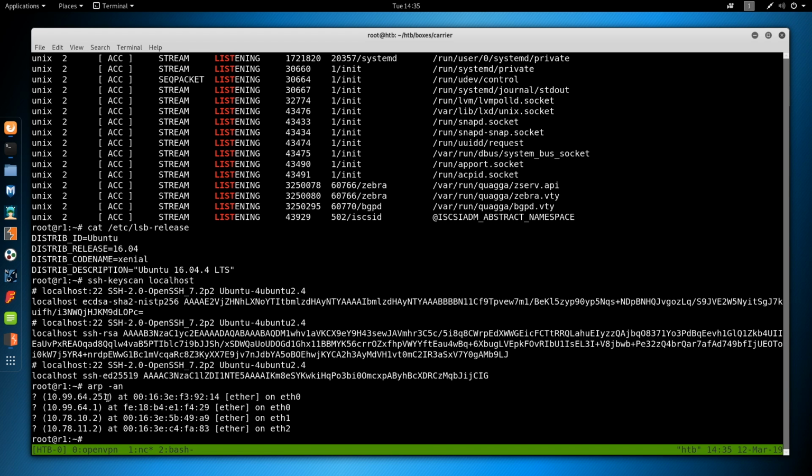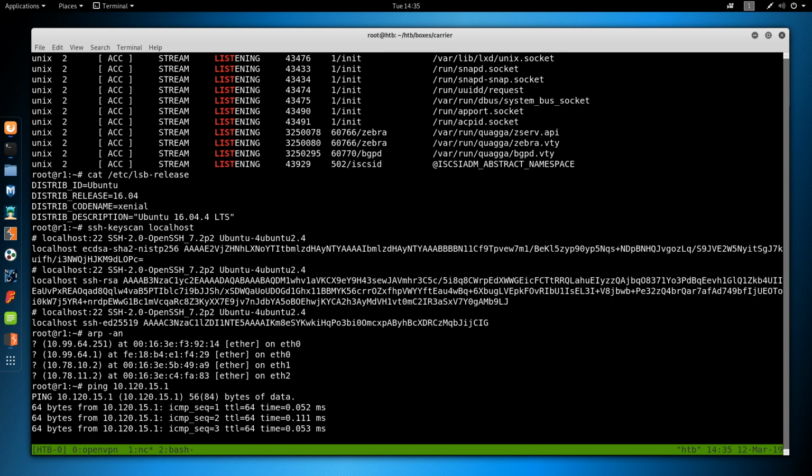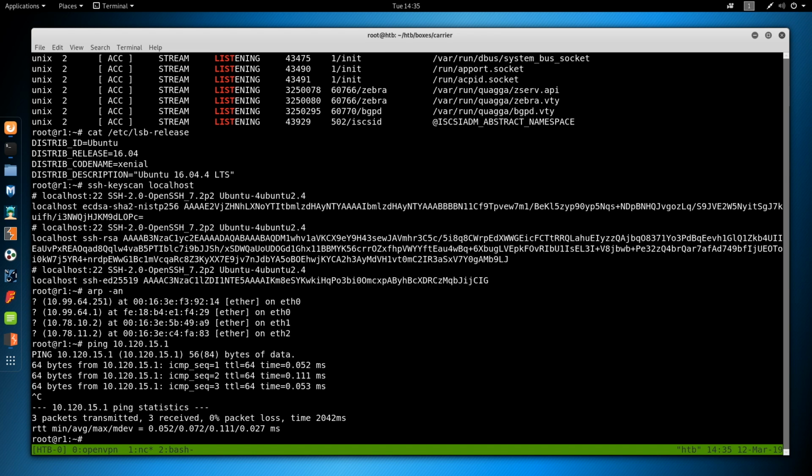So if we do ping 10.120.15.1, is it 15? Yes. 15.1. I'm assuming .1 is going to be a gateway, and it is. So we can get to that network. We just don't know what the box is on that. So to find out what the box is, I'm just going to upload nmap to this box.